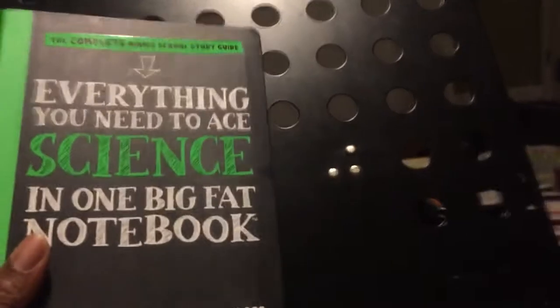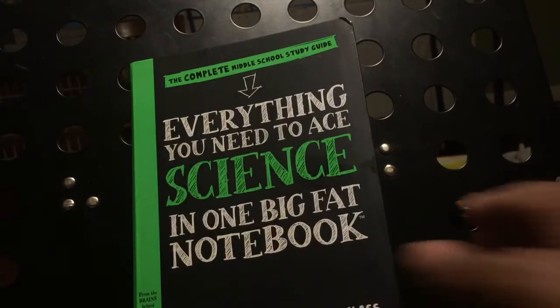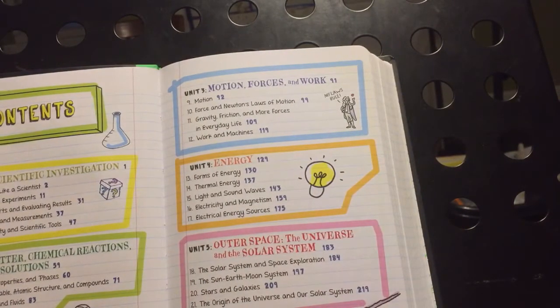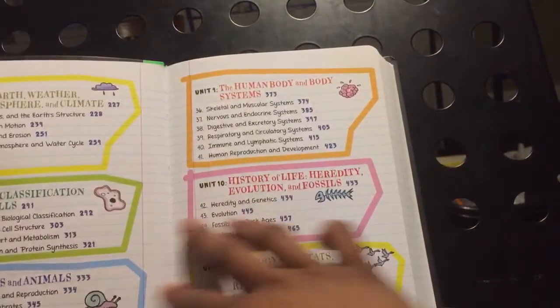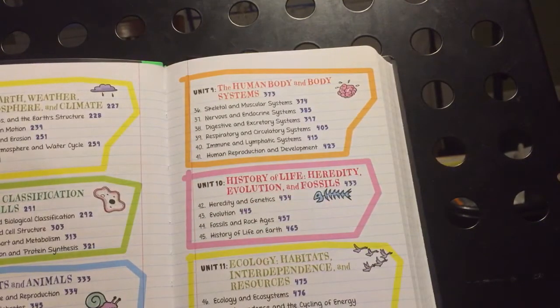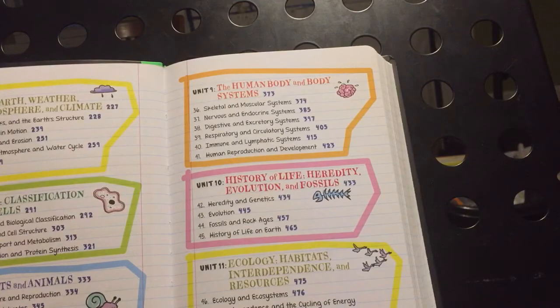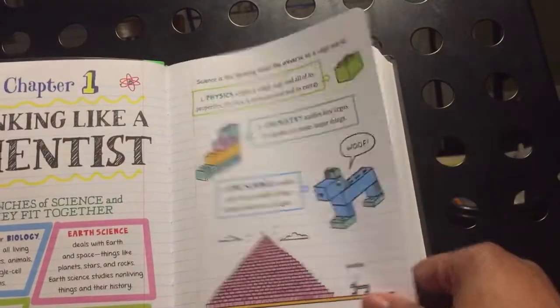Now, let's go to the Everything You Need to Know to Ace Science in One Big Fat Notebook geared towards middle school years. This book will discuss scientific investigations, matter, chemical reactions and solutions, motion, forces, work, energy, outer space and the universe, solar system, Earth, weather, atmosphere, climate, life classifications and cells, plants, animals, the human body, body systems, history of life, heredity, evolution, fossils, and the list goes on. Let me just get right into this book. This is my daughter's book.